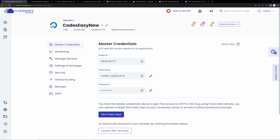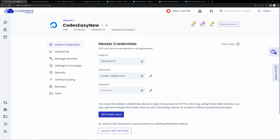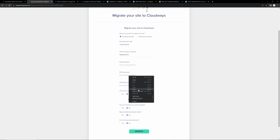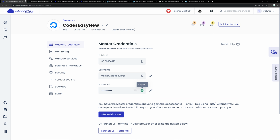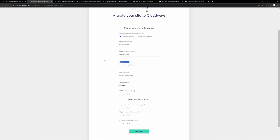Now the database name. But before the database name, we need the SFTP username and the password. So let's copy that first. You can see these are the ones. So let's copy and paste it here. And the next one is the password. Paste it here. Okay, now we can take the database name.